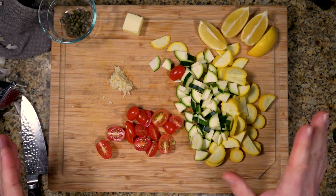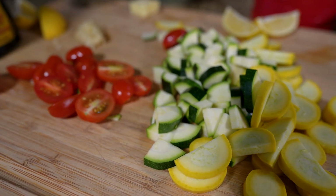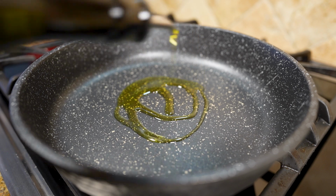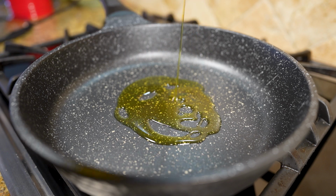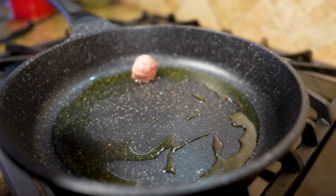Now that we got all the prep done, it's time to get to cooking. Now we just heat up a drizzle of olive oil. And this is a Michael drizzle, not a Becky drizzle. Then as soon as the oil heats up, we just put the meatballs in.